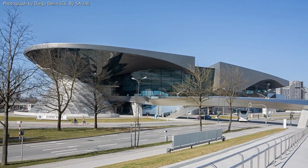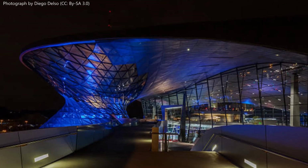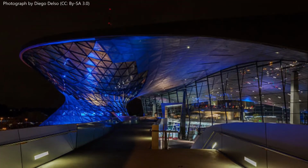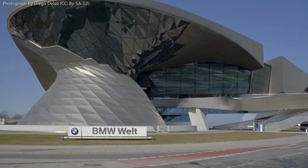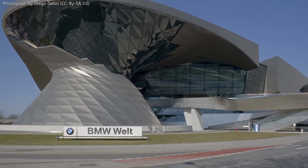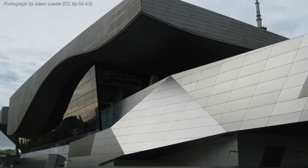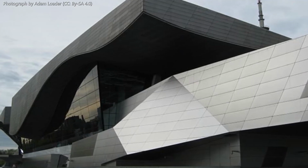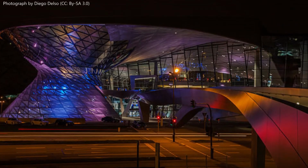Number 2. BMW Welt. The BMW Welt is a combined exhibition, delivery, adventure museum, and event venue located next to Olympic Park in Munich. The BMW Welt is a fairly new building, with construction taking place from August 2003 to the summer of 2007, with the opening taking place on October 17, 2007. The BMW Welt operations are coordinated with other local BMW facilities, including the BMW Museum and headquarters.